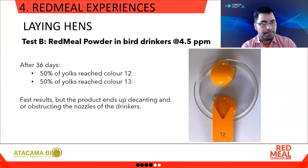Then test B was the use of red meal powder in the bird drinkers at 4.5 ppm. And after 36 days, half of the yolks reached color 12 and the other half reached color 13. That was over the objective. And some notes here, there were fast results. In a couple of days, the color of the yolks started changing, but the use of the product in the drinking lines ended up decanting and obstructing the nostrils.